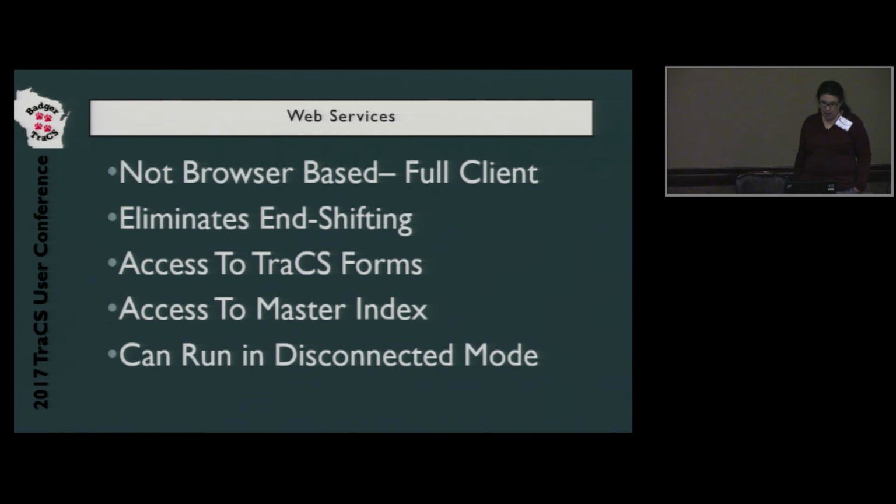Okay, and web services. How many agencies here are on web services? Got one. Okay. This was covered yesterday and in the previous hour, so I'm going to go through really fast.